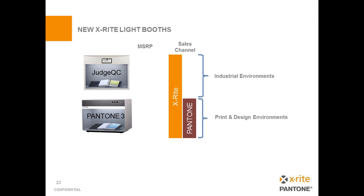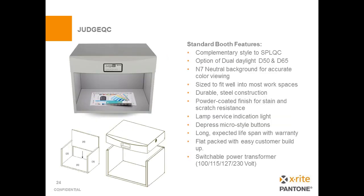The Judge QC is directed not only at the industrial market, but can pass over into the print and design for people who need a wider range of light sources. But the Pantone 3 is a simple and easy solution for those that don't need as much discernment, but still would like to detect metamerism and correlate their light with their customers.